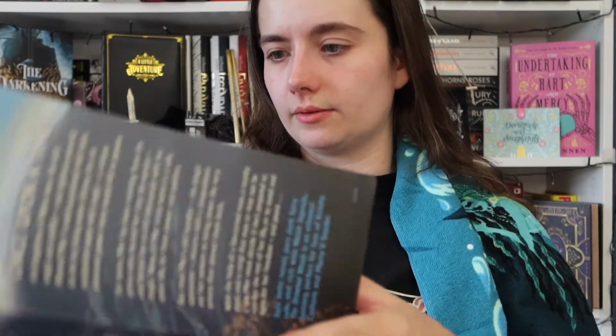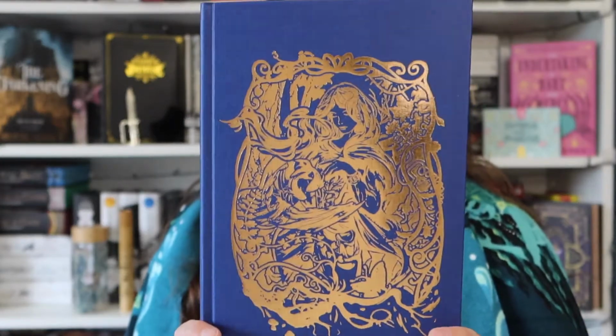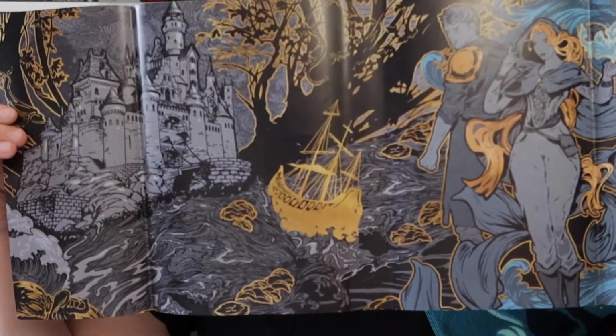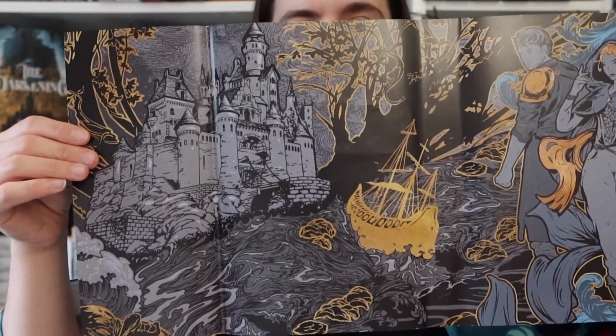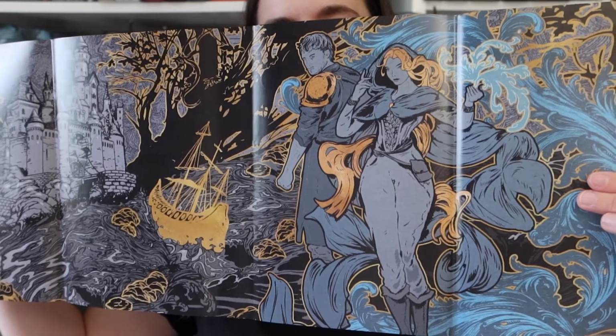Under the dust jacket. Oh, we have artwork. Oh, and we have foiling. Okay, nice. Come back to that. So here are the foilings. Or here is the foil. That's pretty cool. And then, honestly, running out of room. Under the dust jacket art, that's very pretty. Wow, that is a lot of detail. I do quite like that. So, cool.